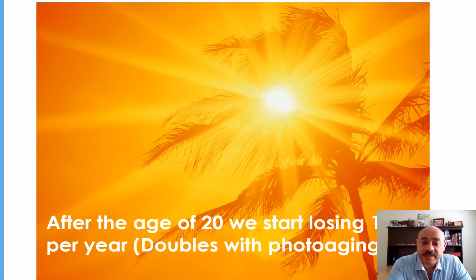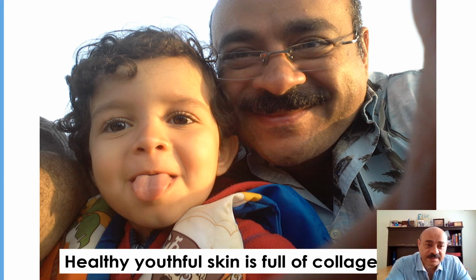And after the age of 20, we start losing 1 to 2% of the collagen per year, and this doubles with the photoaging. So the areas which are exposed to the light in our skin are having less quality than the areas which are covered and not exposed to the light and to the ultraviolet. So we can see that this is my son. He has a much healthier and youthful skin than me, and he's teasing me that he has better skin than me. This is the case.